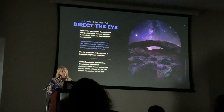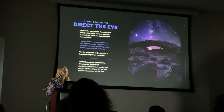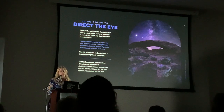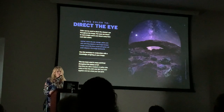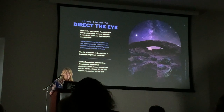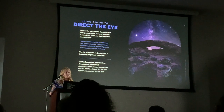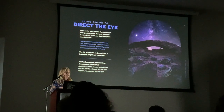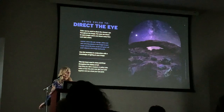So in this image on the right, I'm kind of doing the opposite of what I just told you. I'm using the green to draw your eye through the image. So I'm going to tell you a little story about this image. This is out in Grand Staircase Escalante, and there are these big black rocks right in front of this arch, and there are no rocks like them anywhere else.